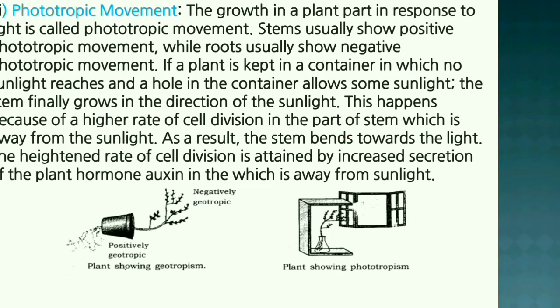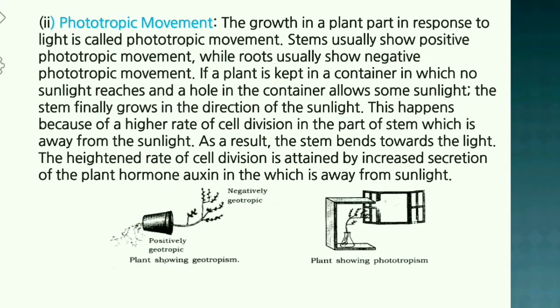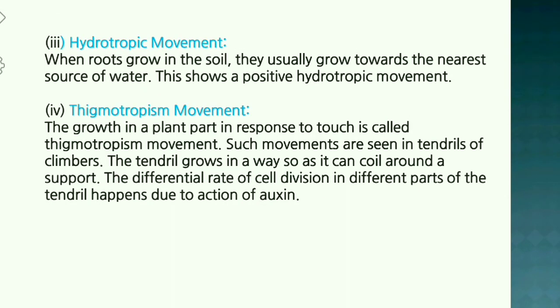This happens because of a higher rate of cell division in the part of a stem which is away from the sunlight. As a result, the stem bends towards the light. The heightened rate of cell division is attained by increasing secretion of the plant hormone auxin in the part which is away from the sunlight. Now coming to hydrotropic movement.